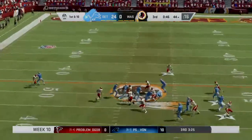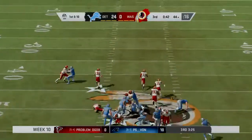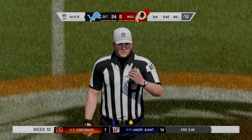On first down, Johnson. And Johnson lost the football. It's loose, poked out. And the Redskins scoop it. And they get the football. They'll set up shop at their own 49-yard line.